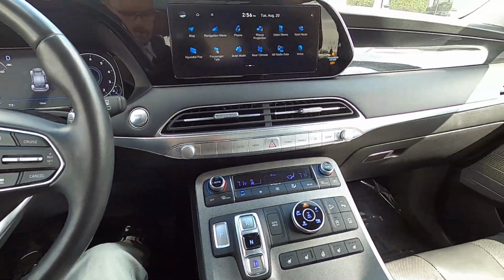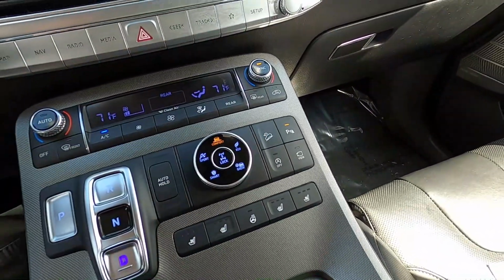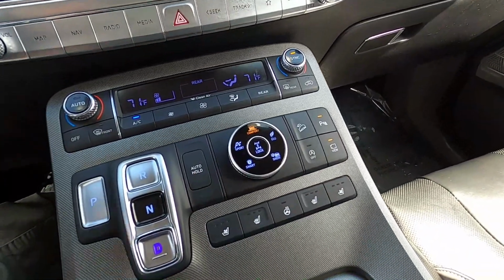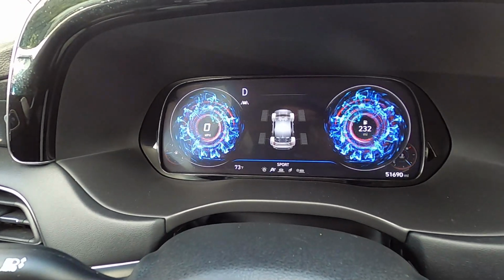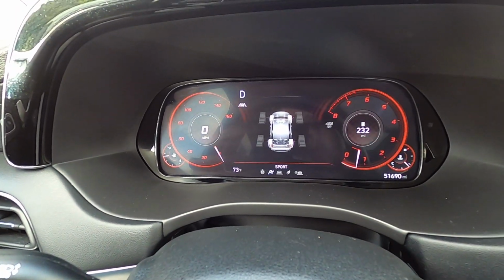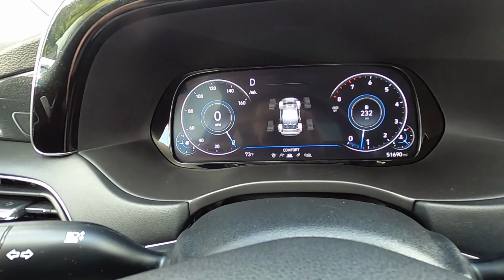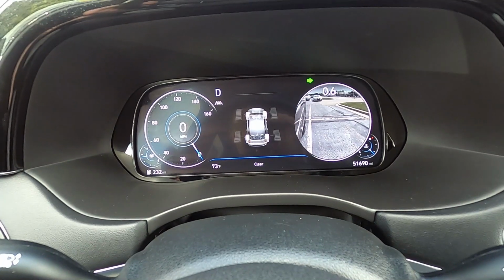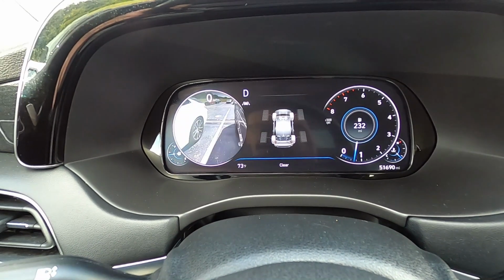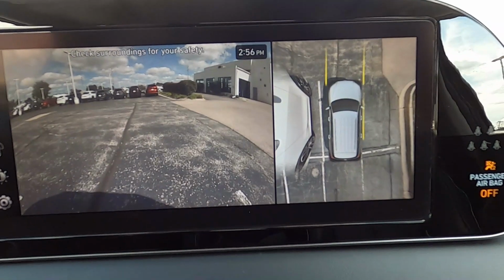Now it does have the automatic start stop, which you can shut off right here. Here's hill descent control, your view of the camera. Now when I put it into sport, of course your dash changes over here. Pretty nice. Now when you switch lanes, you have the turn signal stock give you a camera on either side. Kind of gimmicky, but kind of neat. Here's your 360.